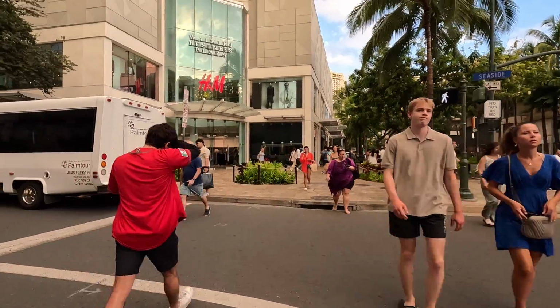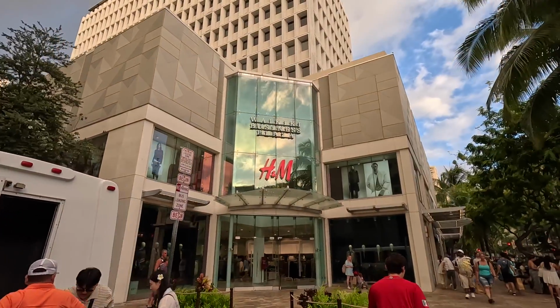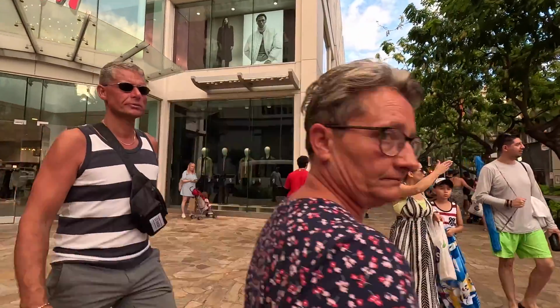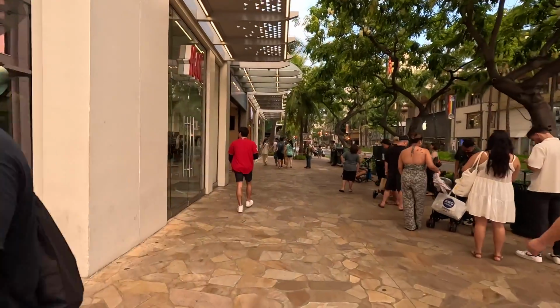They've got grab and go options like a food court. They've also got full sit down dining options. They've also got luxury options, a little bit of everything. On the left-hand side over here is the Waikiki Business Plaza, Waikiki Shopping Plaza, and the store that I just pointed out is the H&M clothing store.